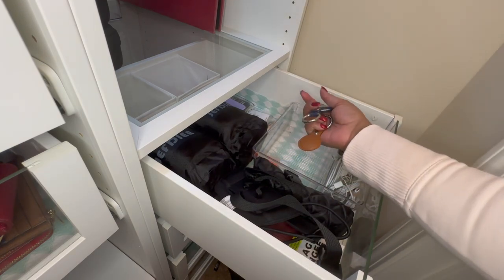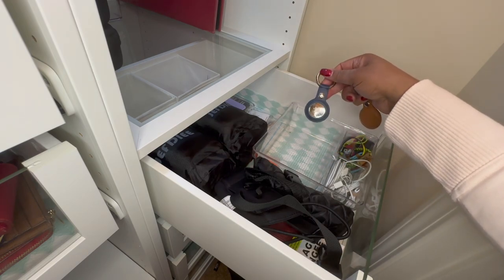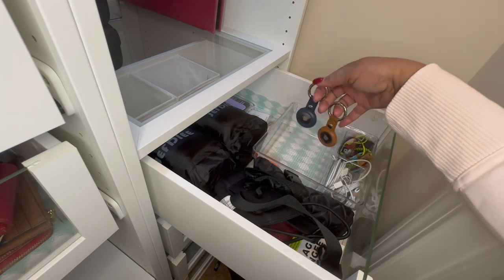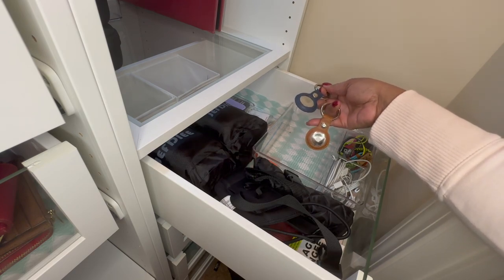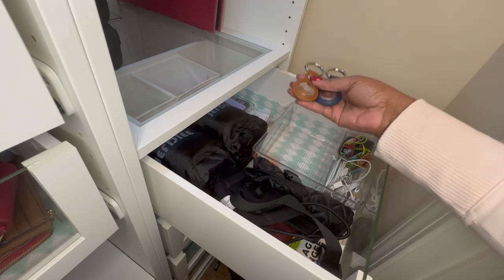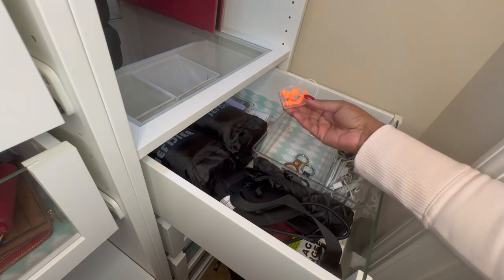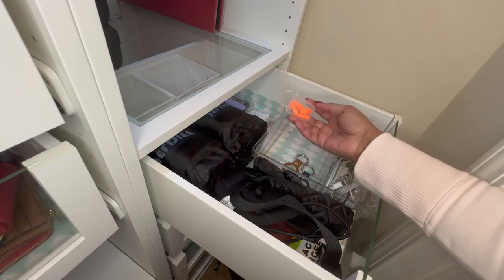Right, these are our AirTags, and these are some cases that I bought for them on Amazon. We have four AirTags. My husband has two and I have two. These are my two. I guess he has his two in his closet. He has a red one and a black one. Most of the time, we'll have a suitcase and a carry-on, and we'll put our AirTags in them. Here are some earplugs. I never use earplugs, but I have them.